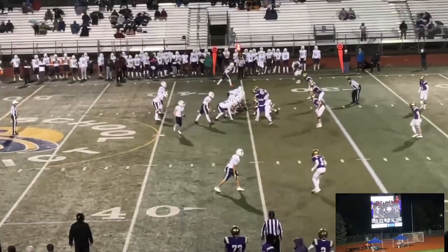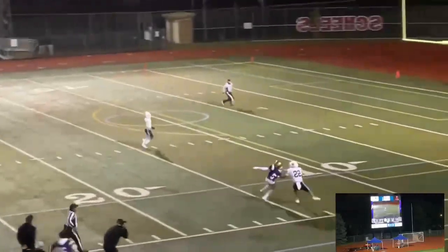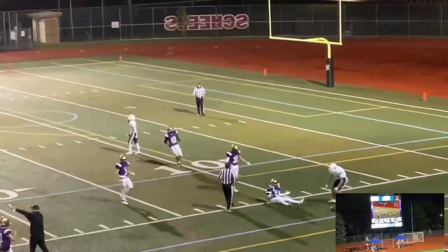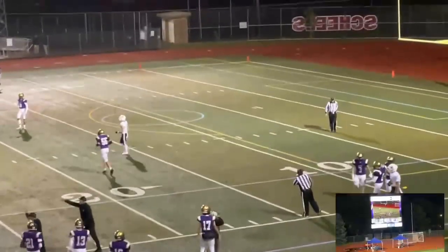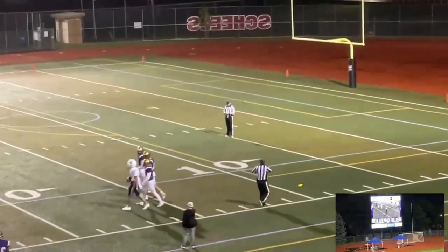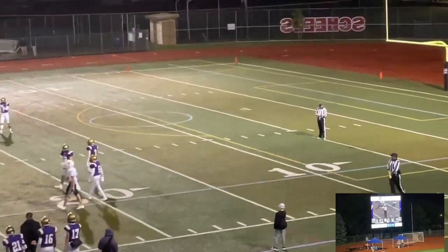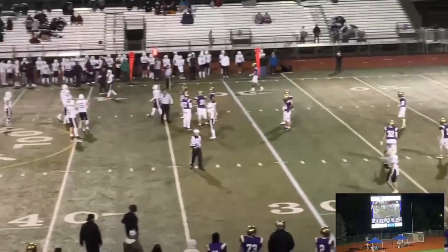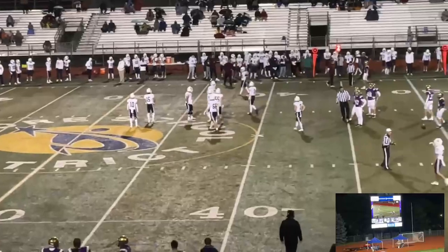We have a man in motion. Straight drop. He's going to throw the bomb. Interference, it's going to be offensive interference. That's got to be offensive interference. See what they call. That was clearly offensive interference. Anything else but that is a travesty.